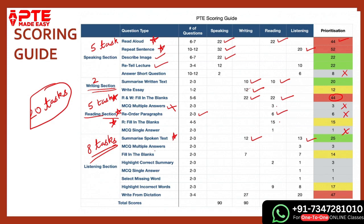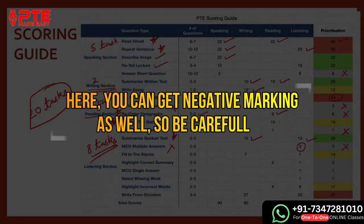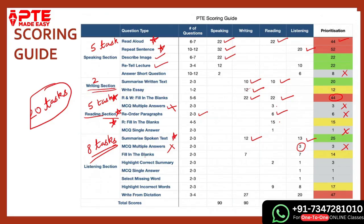Then we have multiple choice question, multiple answers, 2 to 3 questions, only 3 marks, can be skipped. So gray color can be skipped. Okay, or practice only 20 questions of every single multiple choice question. Be it reading MCQ, be it listening MCQ, practice only 20 questions each so that you do not get blank, and here you get negative marking as well. So please take care of this. That's why I'm asking you guys to skip as well.